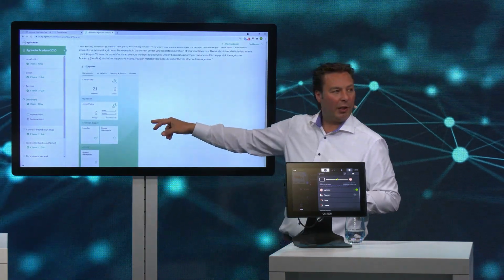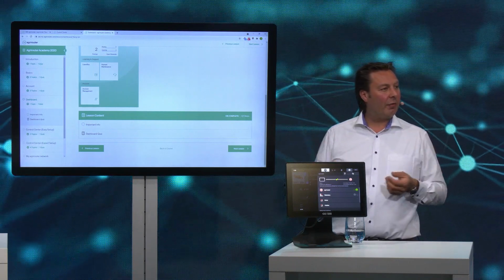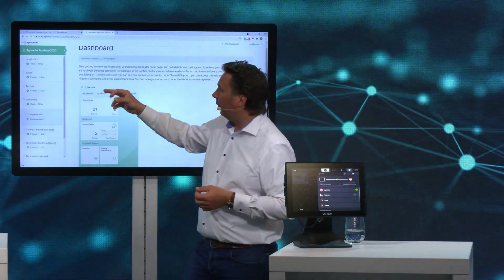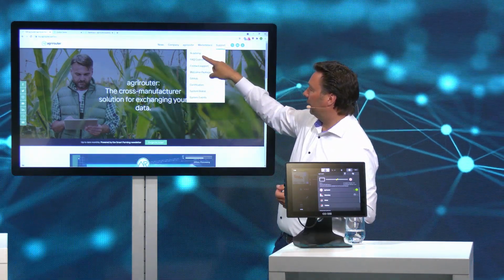I explain it in words, but you can read it here on your own. You can solve lessons. So this is a self-learning element you can use, and you can reach it via the agrirouter user interface, or you can reach it via our website through the support area. It's also here, the academy.